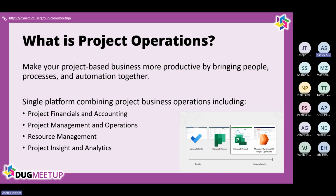So just to talk a little bit about, where does PO fit inside of your process? Within project ops, as a project manager, you can fully manage your entire project. It actually embeds Project Online directly within PO, which I think a lot of project managers really like. Project Online, right? They can create tasks, assign them out, do timelines, deadlines, and you actually work directly with Microsoft Project, the online version, within PO.